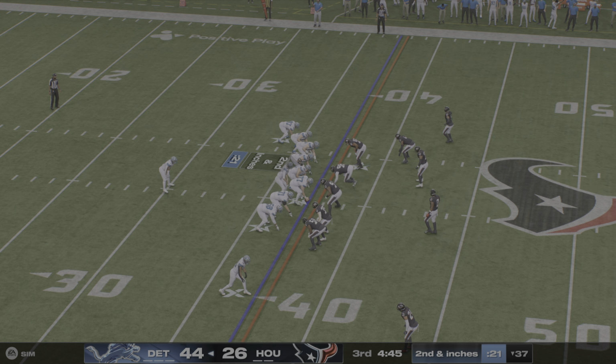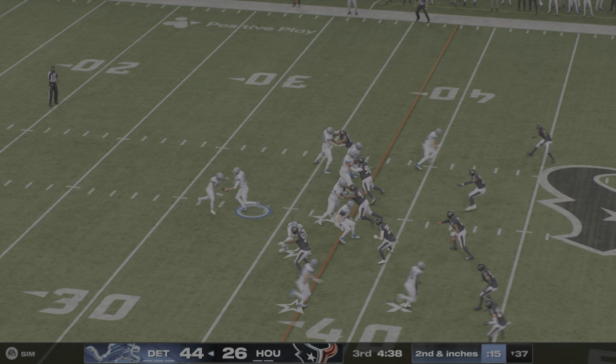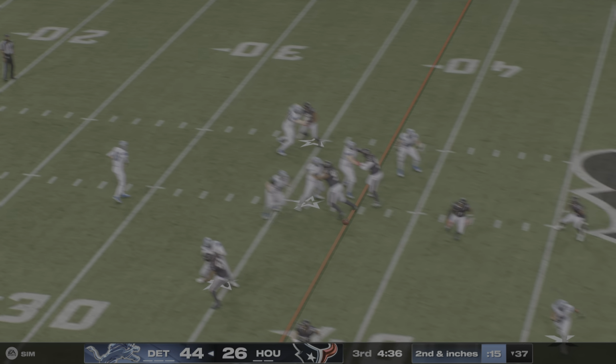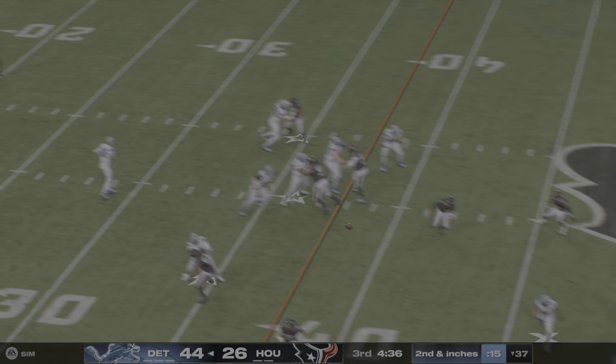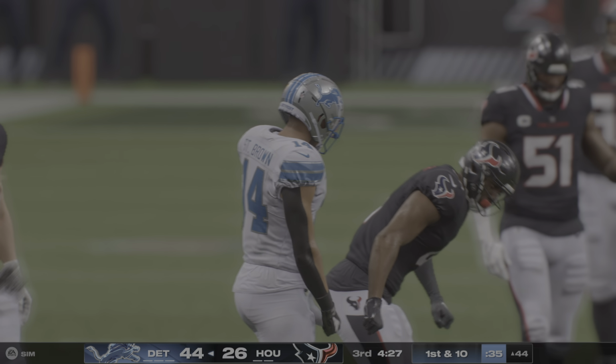Here's second and inches. They move Laporta, sending him in motion. Off play action. He'll set up to throw. Right back to St. Brown. They connect again. And they're going to work this down inside the 45.